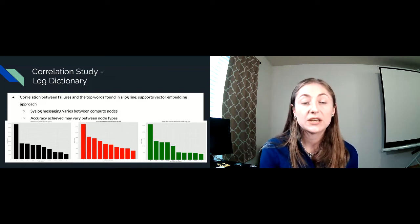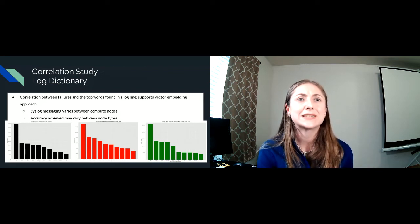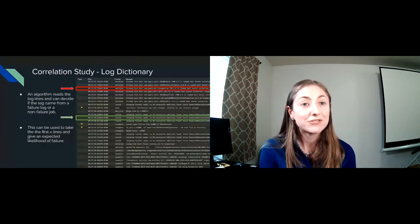And so we can achieve accuracy in predicting whether or not a job is going to fail based on the type of language that is in the syslog. And we don't even need a lot of words. We only need about 10 or so.